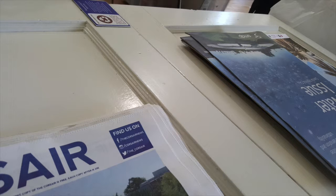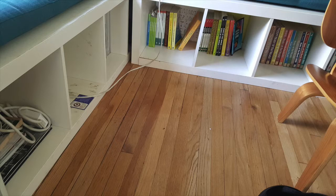This is a recycled door that we turned into a table. This couch is made out of recycled plastic water bottles. Those were shelves that we turned into a bench.